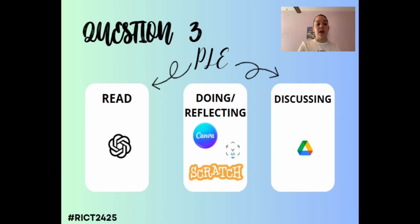The third one, of course, is artificial intelligence tools. AI is probably the most used tool during the course. They allow us to experiment, imagine, and produce quickly. I see AI becoming a long-term part of my PLE, especially for creative projects or brainstorming ideas. Now, Google Drive. Google Drive helped me keep all my materials organized, share files with my classmates, and collaborate easily. It's not just about storing files, but it's about organization and teamwork. That, for me, is key for any project.